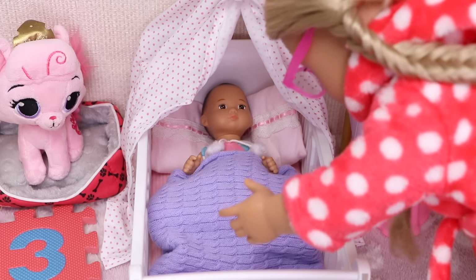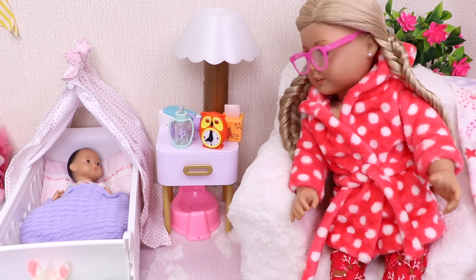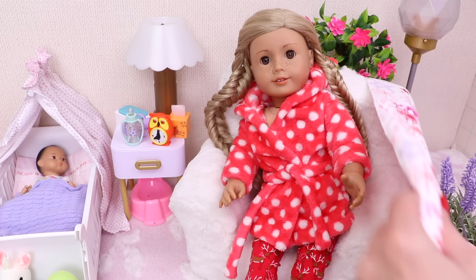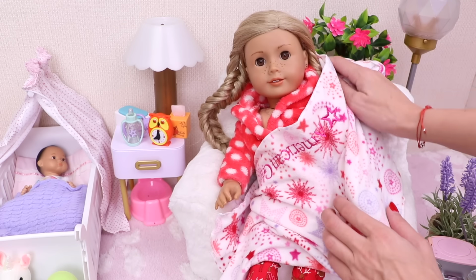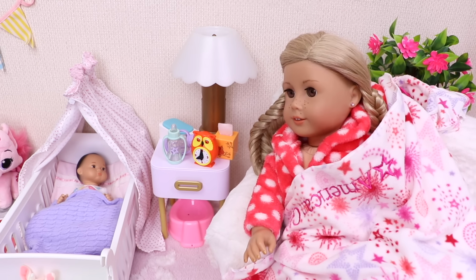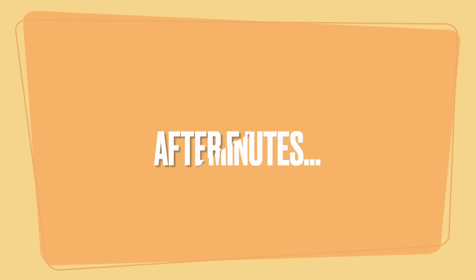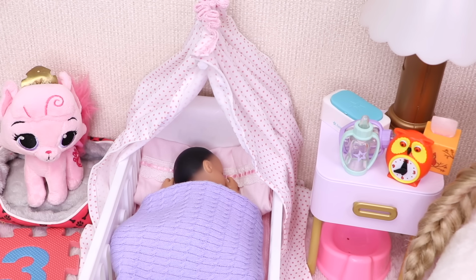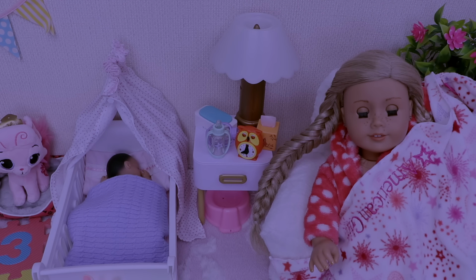Oh, you're scared? Don't worry, sweetie pie. Mommy will stay here, next to you, till you fall asleep. Don't worry. But let's first remove my glasses and cover me with this fluffy blanket because I'm a little bit cold. Oh, that's better. And now? Oh, they are sleeping. Let's turn the light off. Good night.